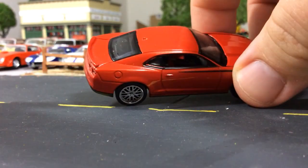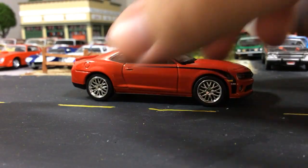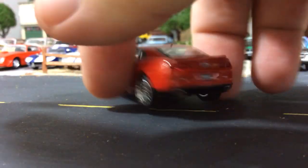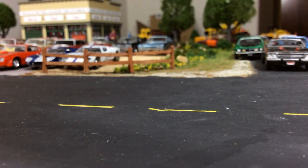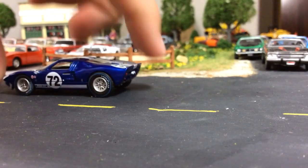I would love to get this Ultra Red. If any of you have it and you want to make a trade, if you're looking for some Kyosho or some TLV, let me know. I will work something out with you. Awesome car, the Hennessy Camaro. And let's do a couple more here.